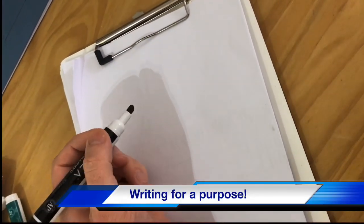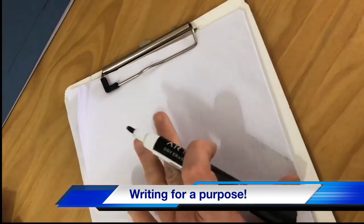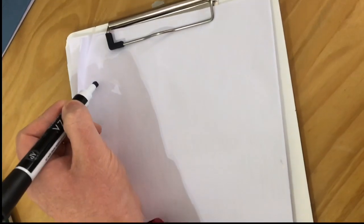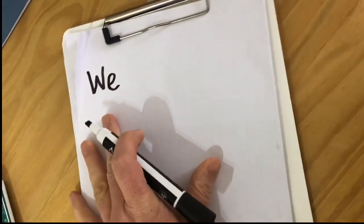Okay, writing for a purpose. How about you could write a pretend shopping list or write a list of things that you need to get for your half hour visit to the shop when you're queuing outside. So you could write it like this. So let's think of a sentence starter. So you could write, we need. Now we're going to write the word need.